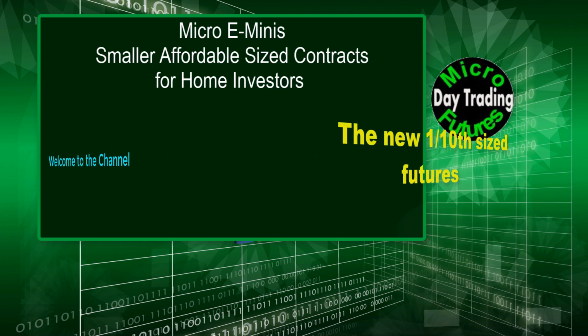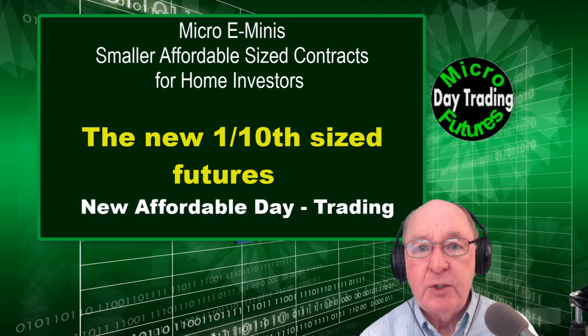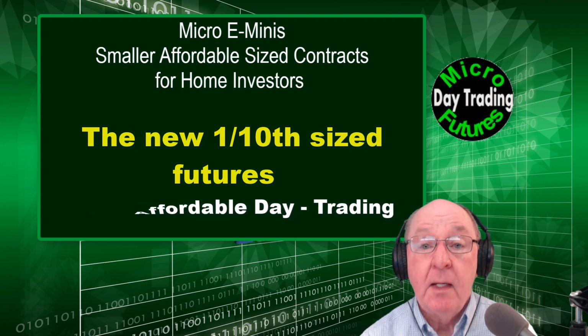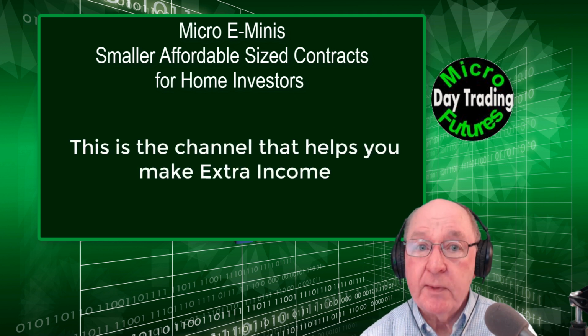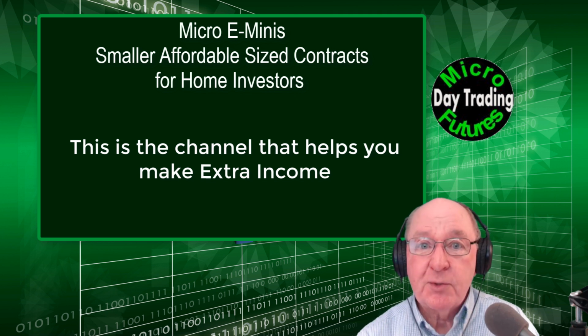micro E-minis. Less than 2 years ago, the Chicago Merc Exchange changed the way home investors can invest. Not everyone. This is a risky type of investing, but the opportunity gives you a real chance to take a little amount of money and make a lot larger amount of money.